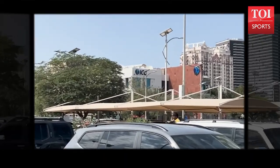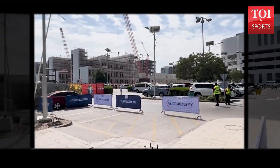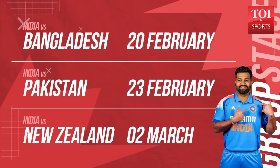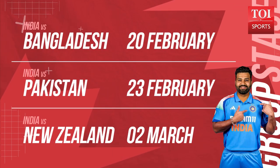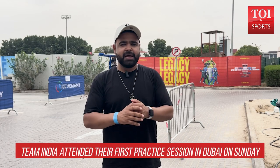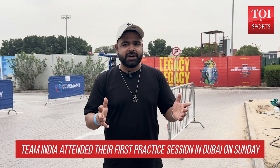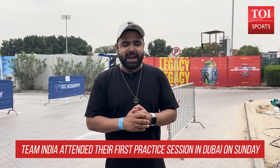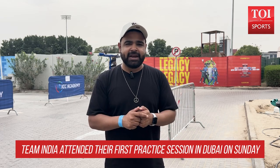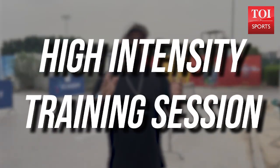We are right outside the ICC Academy where the Indian cricket team had its first practice session ahead of the Champions Trophy. India will be parked in Dubai as we have been telling you repeatedly. They'll play all their group games which start with that fixture against Bangladesh on February 20th. Everyone from Captain Rohit Sharma to senior players like Virat Kohli, Hardik Pandya, everyone was in attendance for this practice session, full house as I said, and it was a high intensity practice session.